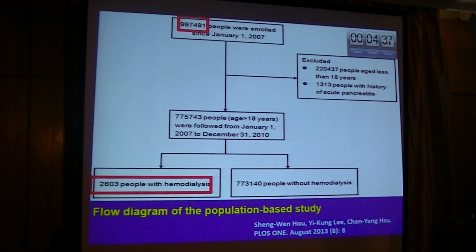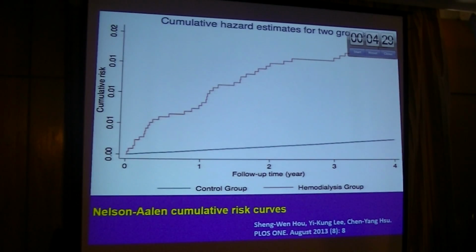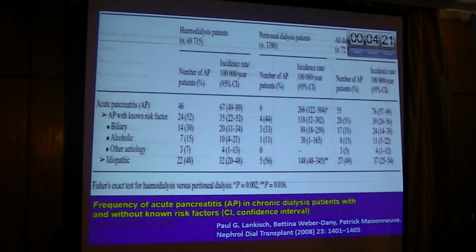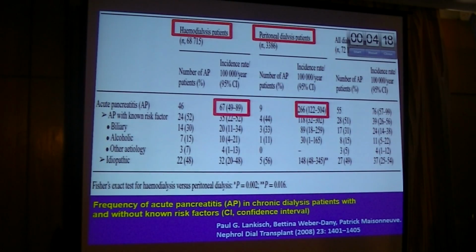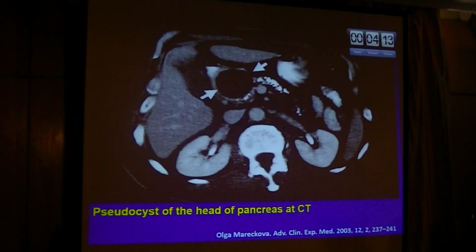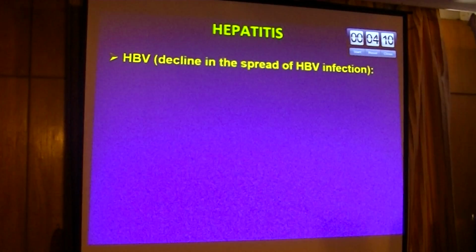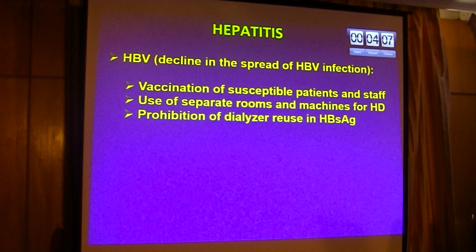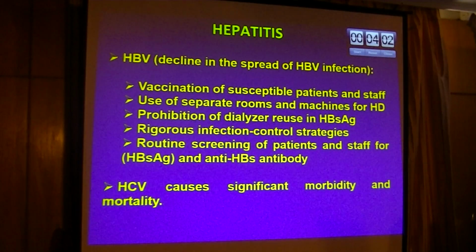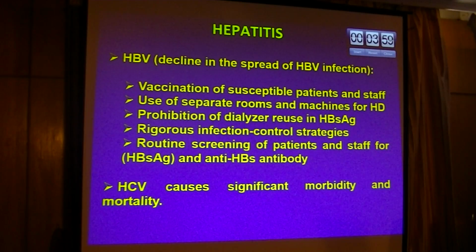This is a very important study which was done on about 100,000 patients, including 2,603 people on hemodialysis, and they found that the hemodialysis group has a higher risk of pancreatitis and biliary disease. All these papers show the same, that we have a higher incidence of pancreatitis in hemodialysis and peritoneal dialysis. I will not discuss hepatitis, but hepatitis B virus is regressing because of the several measures which have been taken, while hepatitis C virus still represents significant morbidity and mortality.